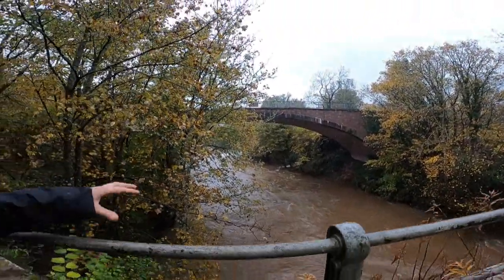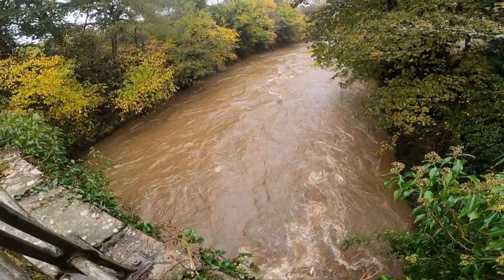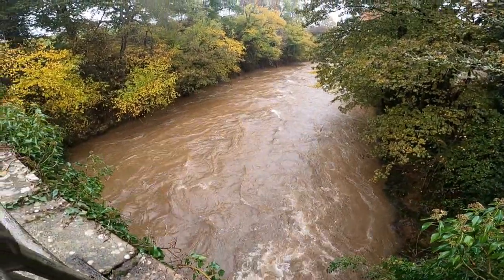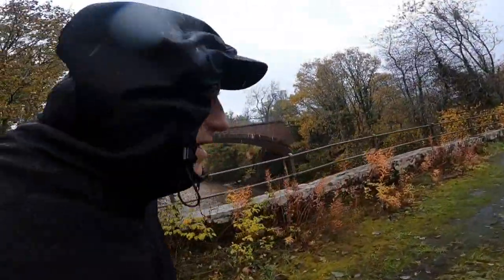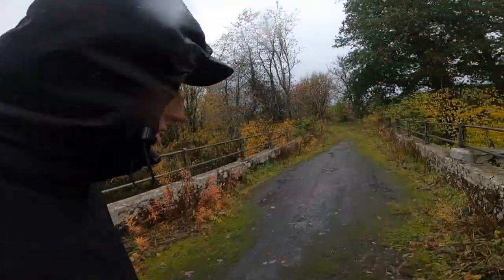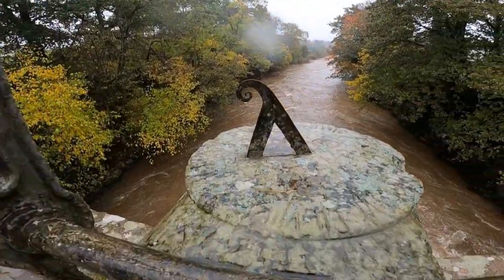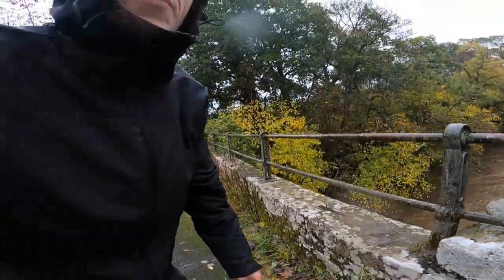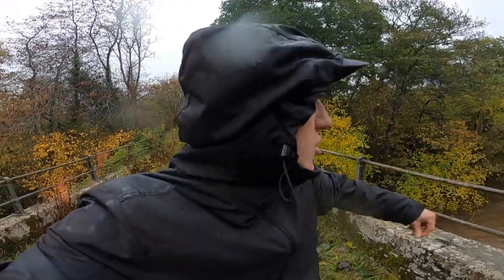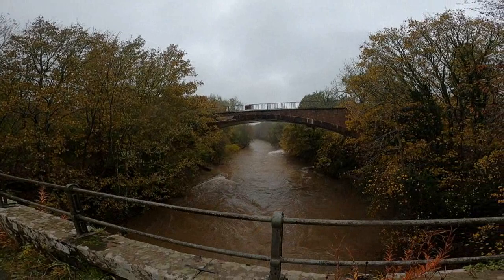You can see the colour of the trees now, the autumn colours here in Scotland. Yeah, look at it, the speed of the water and the colour of it. Pure brown and ferocious. And the crazy unique thing about this bridge right here, folks, check this out. It's got this sundial on it, which is a unique historical item. Wow, look, 1770. That was probably the final stone they laid on this bridge. And just look how ferocious this river is when we look each direction from here.